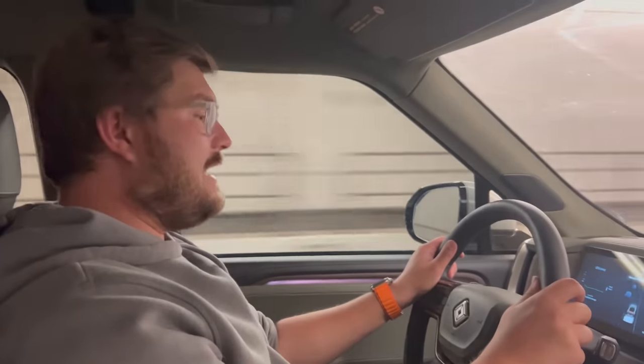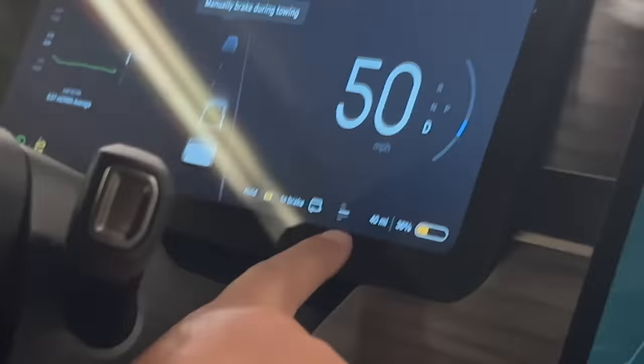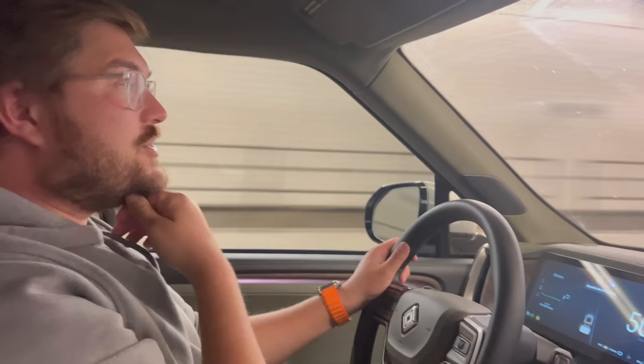But right now, current situation is trying to stretch it to Edwards. We're at 36% state of charge. We have 52 miles to go. The truck's only predicting 40 miles. But again, we've just crested the top. We have some more hills to do. I'm not so sure if we can stretch it.